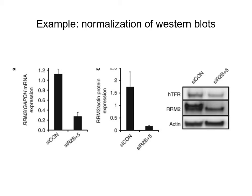You can see in the Western on the left, we're going to look at protein RRM2 and also actin by comparison. If you look at RRM2 and the actin in there, there's more RRM2 than there is actin. That's fine. You can calculate some ratio based on the band intensity of those two things. But the important one is the next one on the right, where you've got a silencer that's directed at something, and it's going to try to cut down the RRM2.